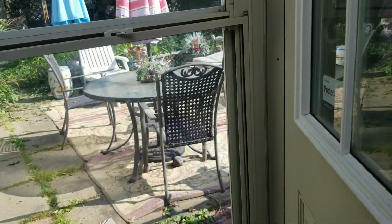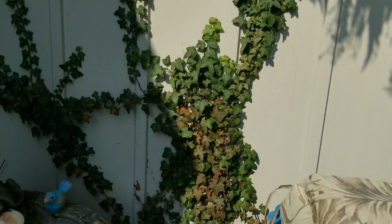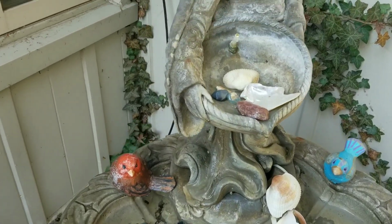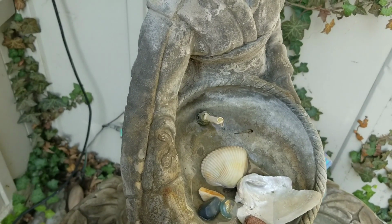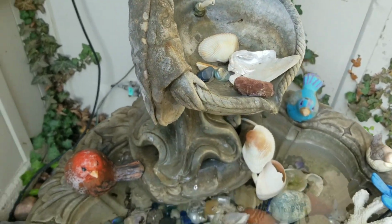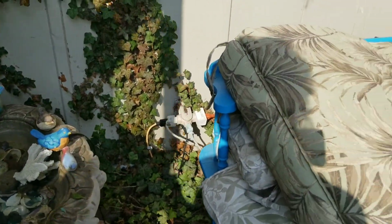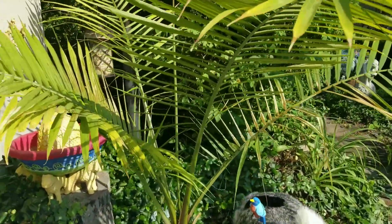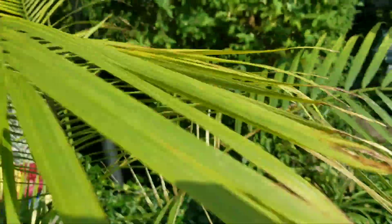Let's go outside. I've got to fix this fountain. It drips wrong. It's supposed to flow like in a stream. It's not leaking out of it though, so that's all right. Come on, baby, you can come out. Good girl. The palm tree got a little too much rain and is turning yellow. So we'll have a couple sunny days to get him back to his green self.